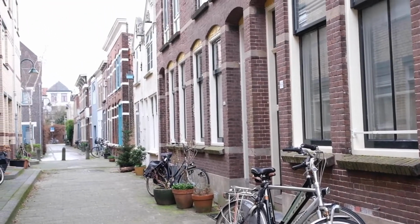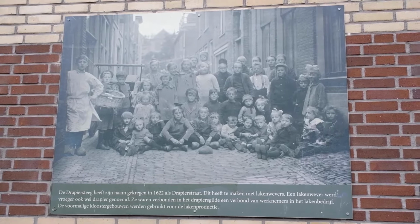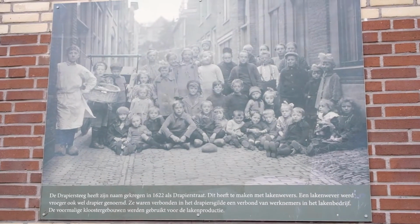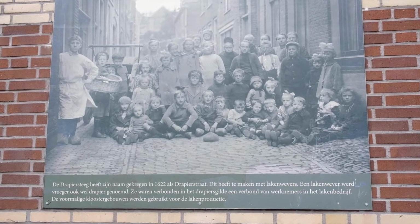So when visiting a city for the first time, I like to see the monuments, but my favorite thing to do is just to have a walk around and see some of the lesser known spots in the city. I've just come across this tiny street and I saw a sign that told me about the history of this place. In the 18th century, this whole street was famous for the production of cloth, and it seems like they are really proud of that history here.